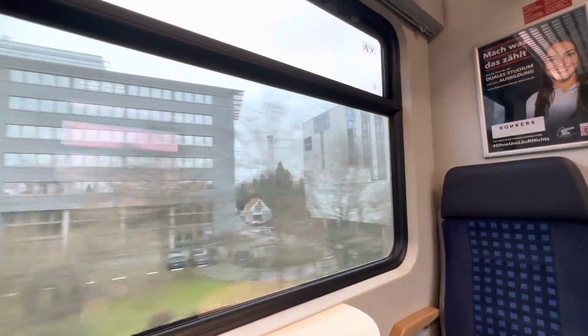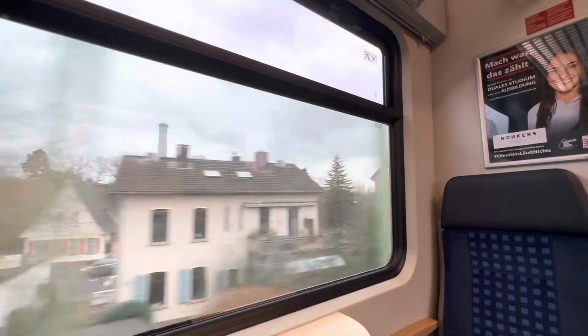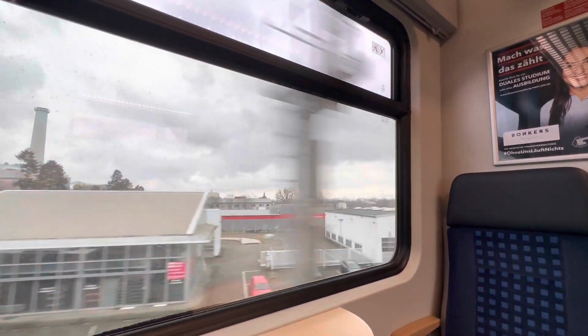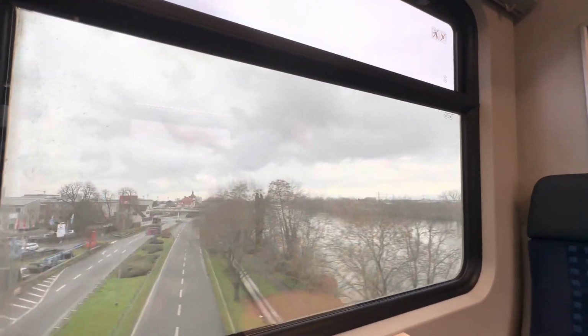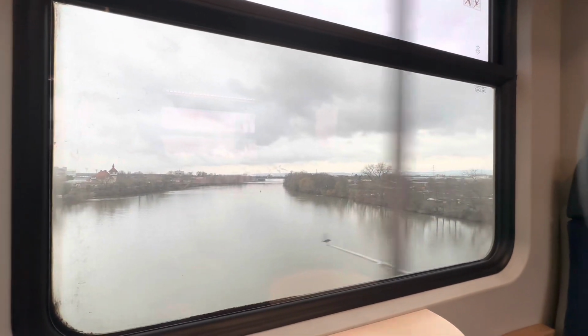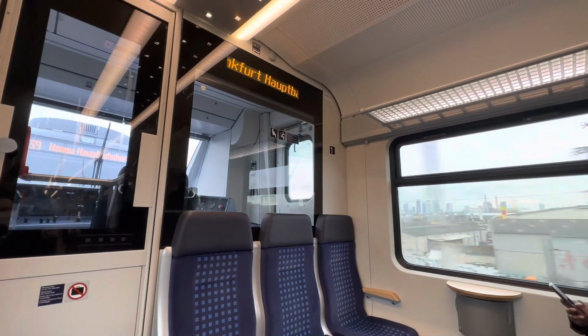Go over the river. And the train will go back underground. So you can see the Taunus Mountains out there. The Main River descends in the Rhine that direction. Wiesbaden and Mainz. And Frankfurt skyline is that way. It's the city.